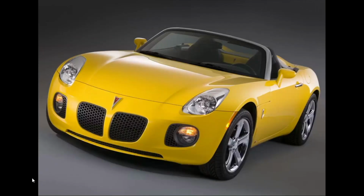This first one is a 2009 Pontiac Solstice GXP. This rascal can be gathered up for $11,600. My daughter would die to have one of those. Well, and you know, there's really nothing wrong with them.